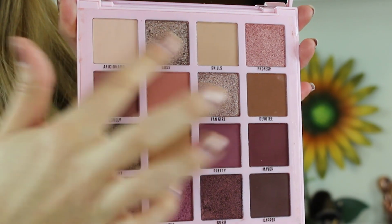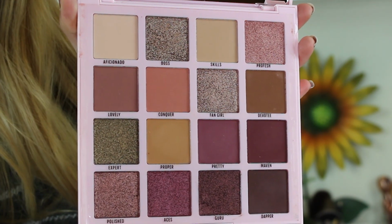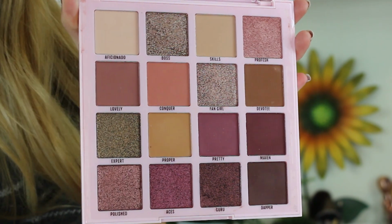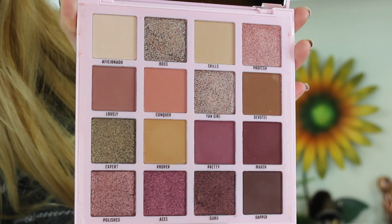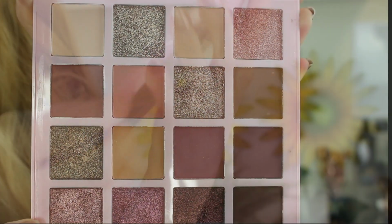So this is the inside and it does come with a plastic film, which I like, and it has all the names on it. So if you do end up losing this for any reason, the names are on the back, so I really like that the palette did include that.